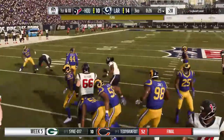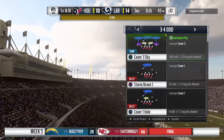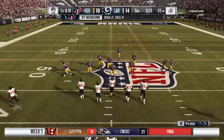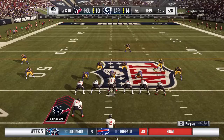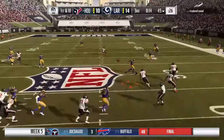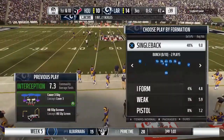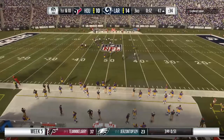Not easily done. And he'll be brought down somewhat awkwardly here, and a late flag as well. I think this one's going to be a face mask. And now it's 1st and 10. A big mistake, especially when you factor in the personal foul yardage. On 1st down, Watson. Oh, batted at the line and intercepted. He's picked off at his own 47. And they'll start out with great field position at the 47-yard line in enemy territory.